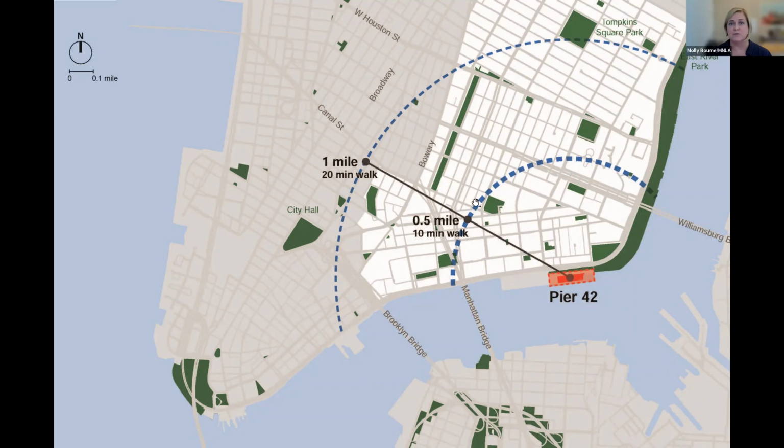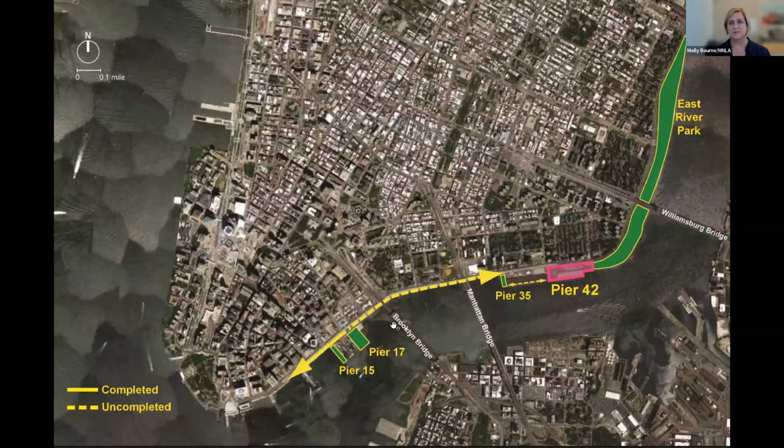But this idea of where could you really create that green space? And so this missing link on the Greenway was important to think about. You can think about it here. This is Lower Manhattan, and parts of this were either under construction or incomplete. And so this felt like a missing link.